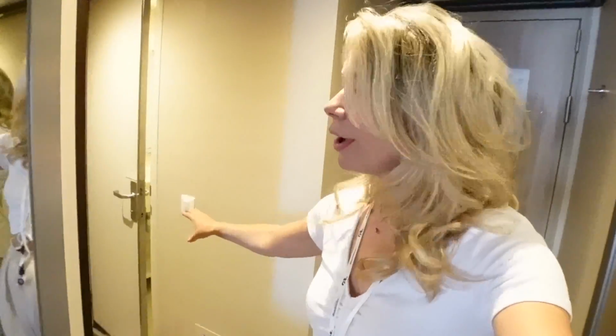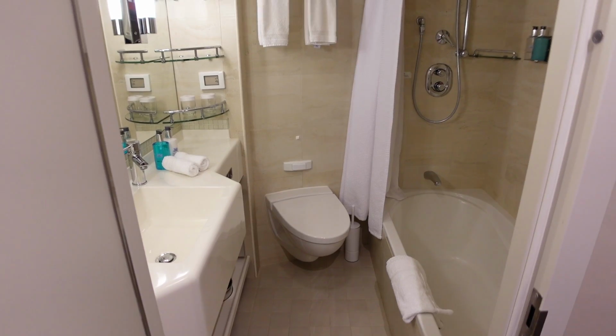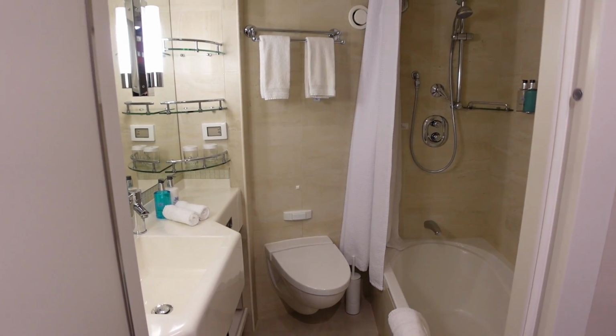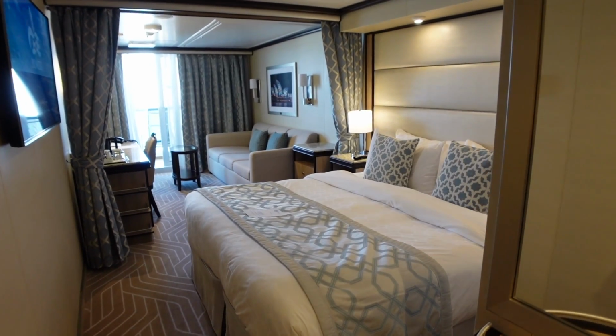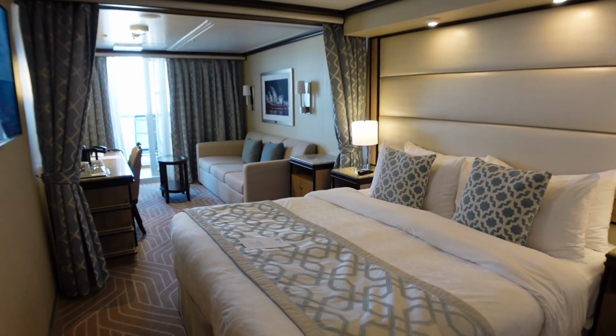Over there is where you come in, and then immediately on the right here you have the bathroom. And let me show you, this is the biggest bathroom I've ever seen on a cruise ship, because you have a tub. Then obviously here, as always, we've got space for storage. And then as you go through, look at this, massive.